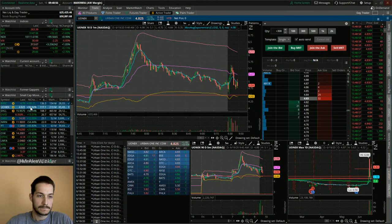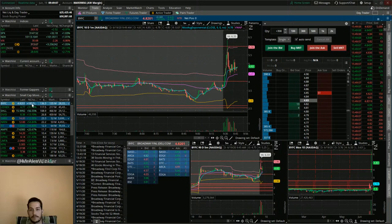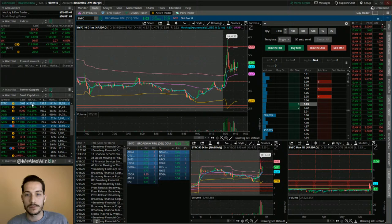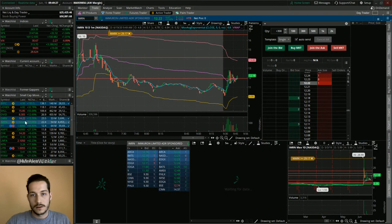Gotta say, I'm probably most interested in trading BYFC. I think we're gonna have maybe another bit of a pullback. Looks like kind of like a bear flag right now. I'm gonna give it a little bit of time here. We're going to pull up to 9:50, 9:55 really soon here. It's one of my favorite times to look for reversals and whatnot, so I'm going to keep a close eye on that. IMRN breaking out here a little bit.